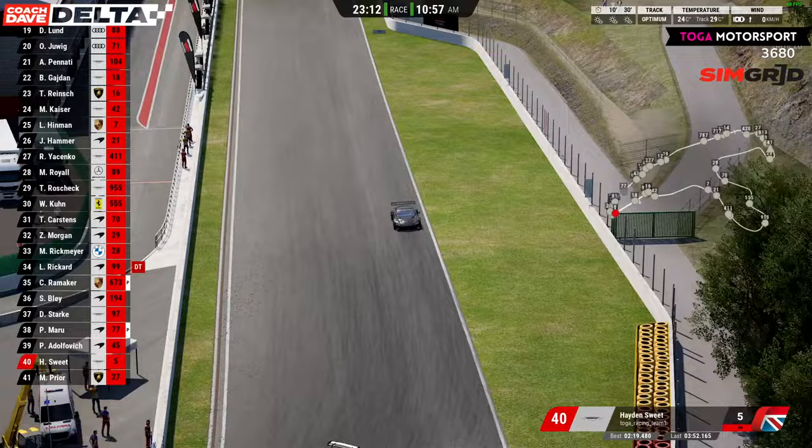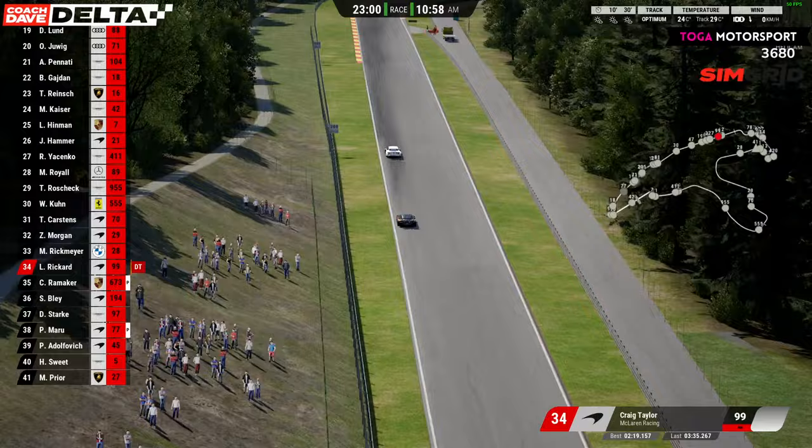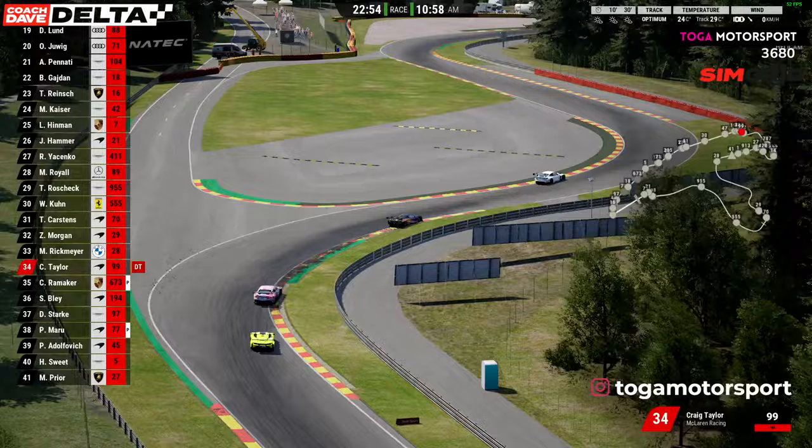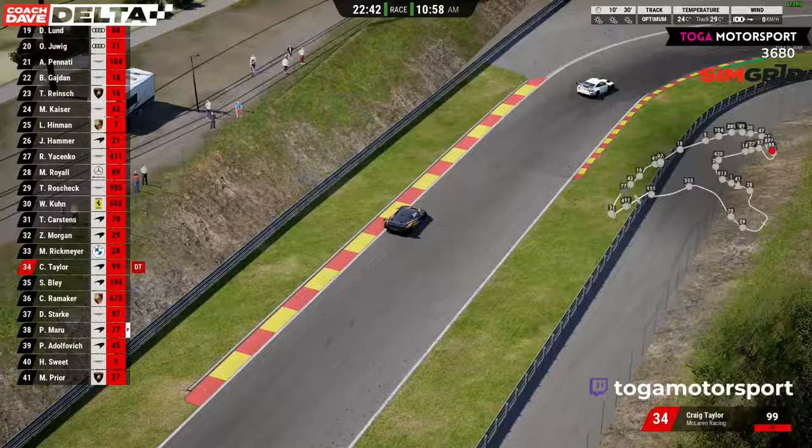As Lewis Ricard, or Craig Taylor, is yet to serve their drive-through, it tells me. I wonder what will happen with the drive-through that they have. I wonder if that is a decision that they have made, not to serve that penalty just yet.